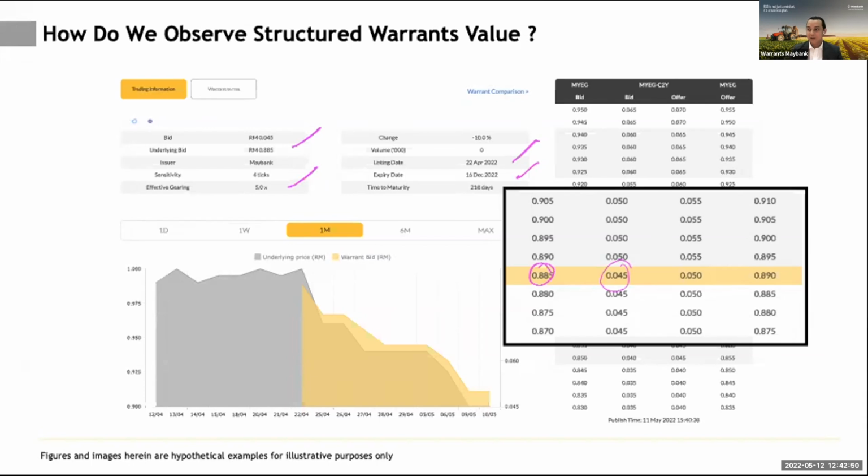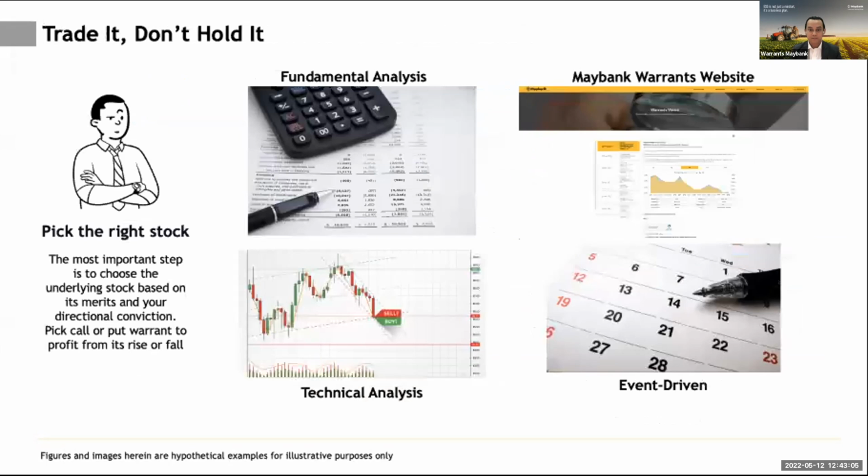Okay, all right. This is the thing that we want to share with you today, so that you are aware of the difference between the bid and ask price as well as the last traded price when you're looking to value your warrants. Okay, now to prime you to think about structured warrants when listening to Nick's session in a second, consider this. A structured warrant is a trading tool, right?